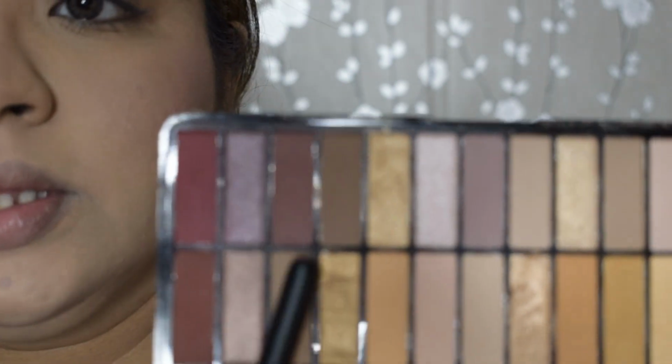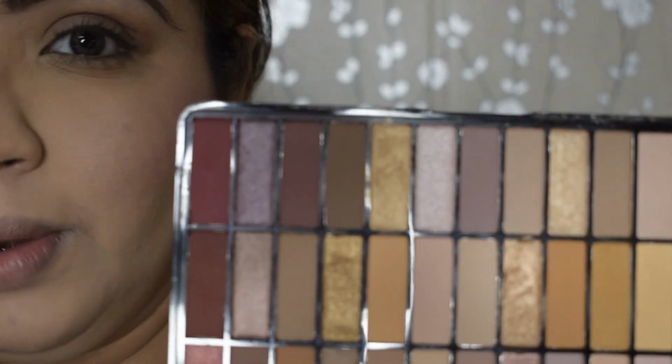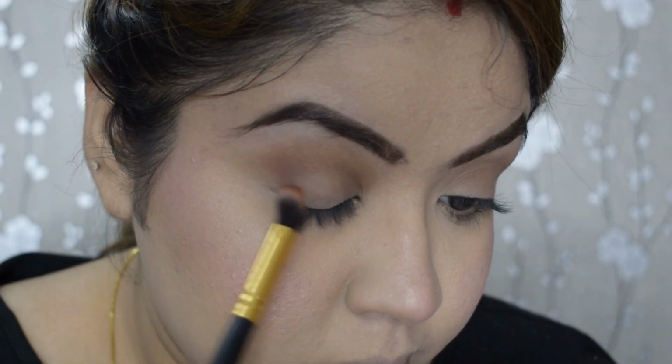ऑलराइट, सो नेक्स्ट आई विल बी टेकिंग जस्ट नेक्स्ट टू इट, this one. It's a kind of a maroon brown shade. So I'll be going just on the ends of my crease, alright, just to intensify it. That's it, only this portion.